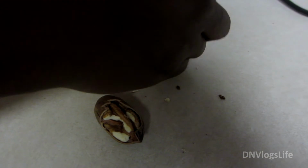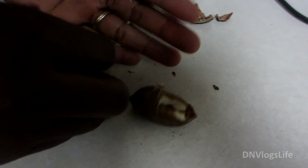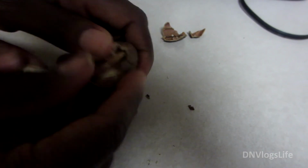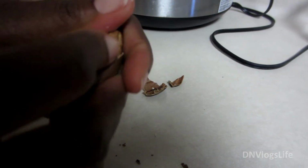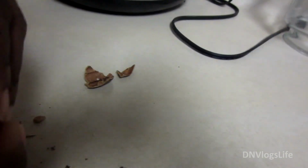Sissy, you want pecan? No. You don't want to see it? Come and see it. See, it has awesome chambers. Ooh, I want it. Wait. It has different chambers. It has maybe 4 pecans in this. I was thinking that there was just going to be 1 pecan. See? Look at the pecan. Oh, look how big it is. Whoa. Wow. That's huge.